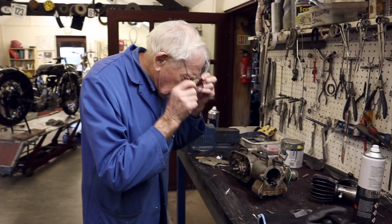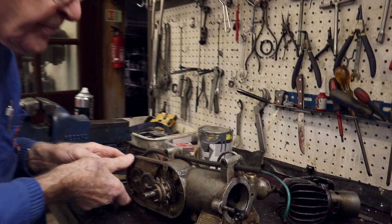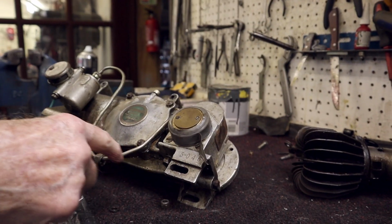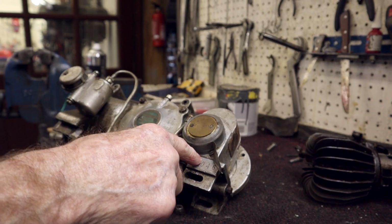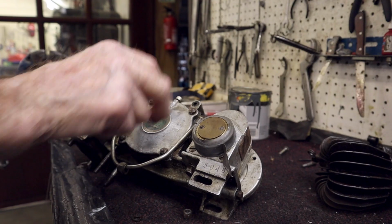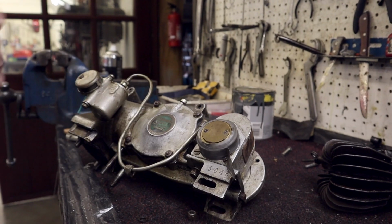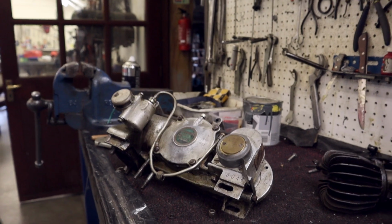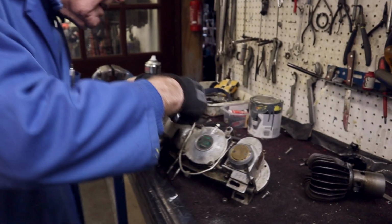You see how that's all one casting there, and on that side there, see it's all one casting. So you've got the mag mounted on there. You've got the big end in here. We can drop that out and see. I'll let you see inside there because it would be interesting to see the big end. We'll just drop that off there.